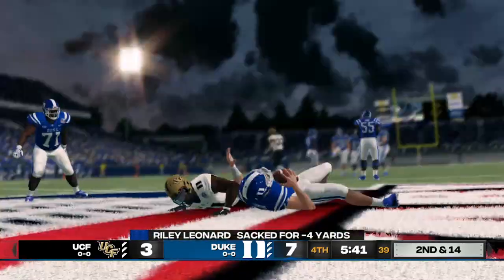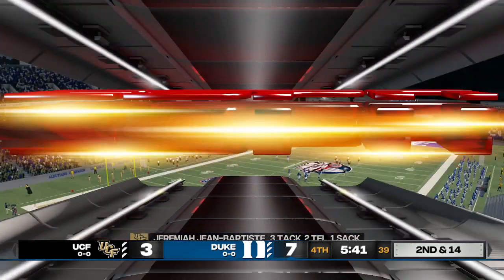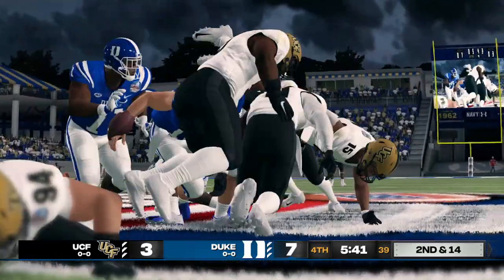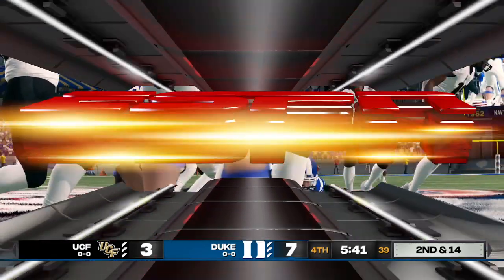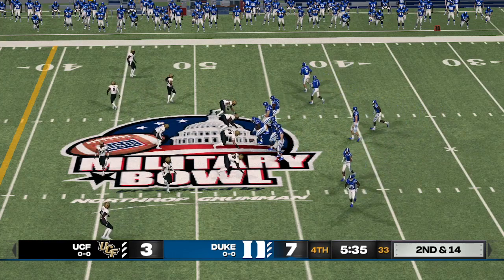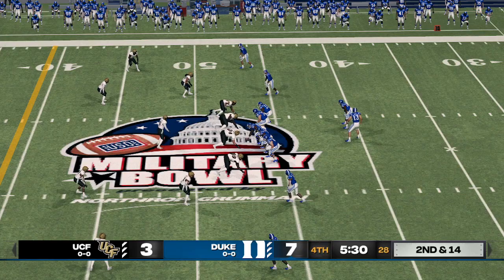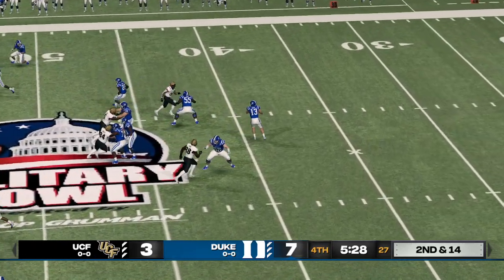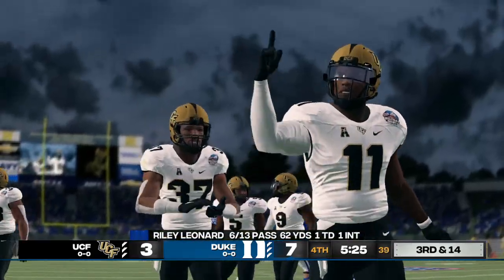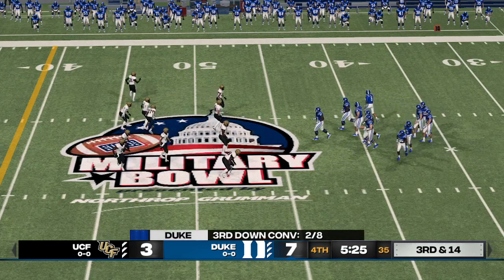Tries to get out of trouble, but he can't shake the defense. Perfect time to call the blitz. He took a bit of a chance, but it paid off by the linebacker being able to get through there, shoot the gap, and get to the quarterback. To the tailback, incomplete. Third down, and they need to get it inside the 40.